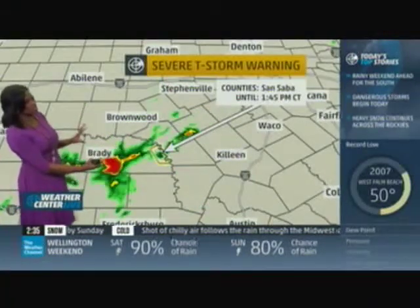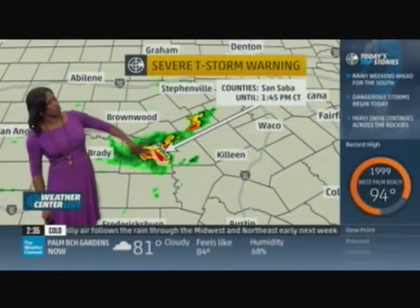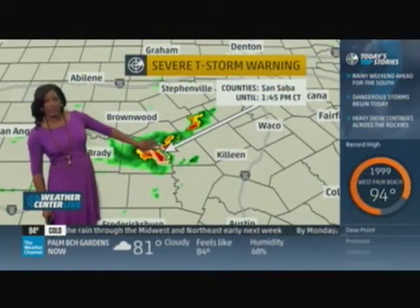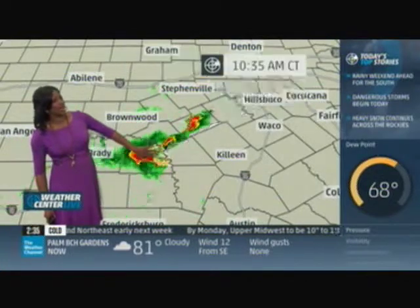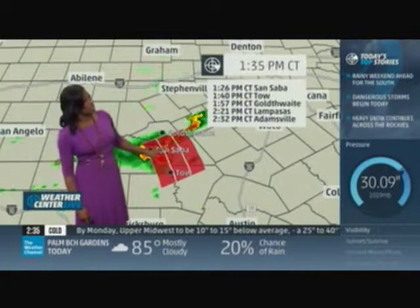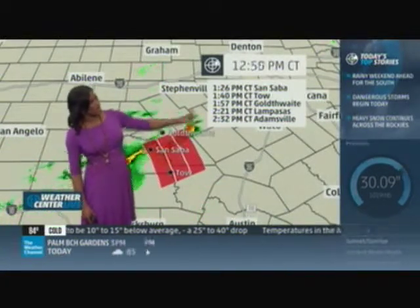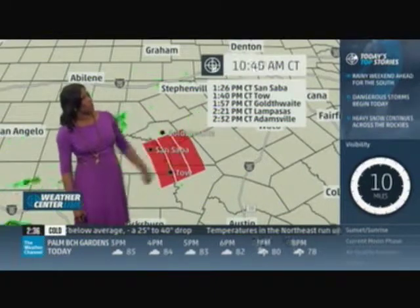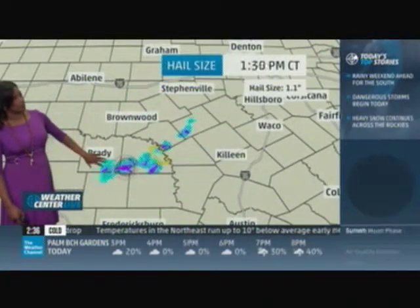Let's hone in on this particular thunderstorm. It has dangerous lightning with it too, and also we've been tracking the hail, and that's been a problem, as well as locally heavy rains. So please be on the lookout here. We've had some gusty winds associated with these storms as well. Moving off to the northeast, so San Saba by 1:26, but by 1:57 it should be in the Goldthwaite area. So please be on the lookout if you're here.